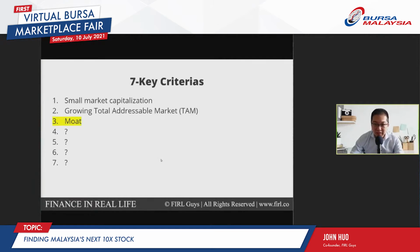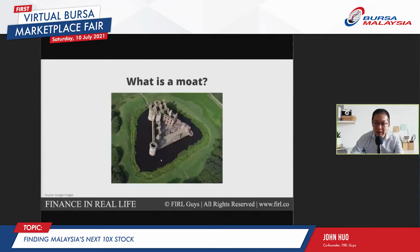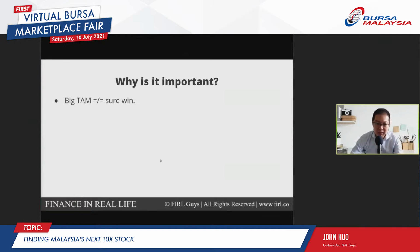The third criteria is this thing called moat. For those of you who are unfamiliar with the term, a moat is actually a body of water surrounding a castle. Warren Buffett, a famous investor, and a lot of others explain moat in relation to investing and why it is important. When you have a big TAM, the likelihood of the company growing their sales and capturing market share is great. It's almost like a sure win.